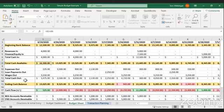In rows 10 through 12, it's showing you the different categories of money coming out. So any of your general expenses coming out, loan payments, and then wages. Row 13 will sum those expenses for you. And row 15 is going to show you at the end of the week what your cash balance should be. That ending cash balance carries forward to the following week and throughout the rest of the spreadsheet.